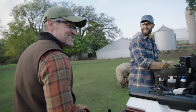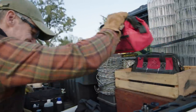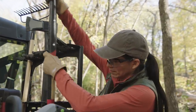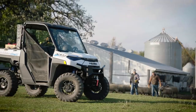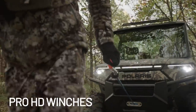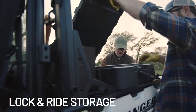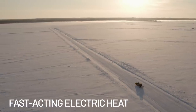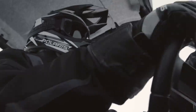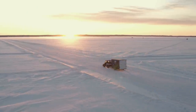And customizing XP Kinetic to help you do more is fast and easy. 95% compatibility with XP1000 accessories gives you instant access to industry-leading cab systems, powerful winches, and versatile storage options. There's even a fast-acting electric heater designed exclusively for XP Kinetic to keep you working comfortably when the weather turns cold.